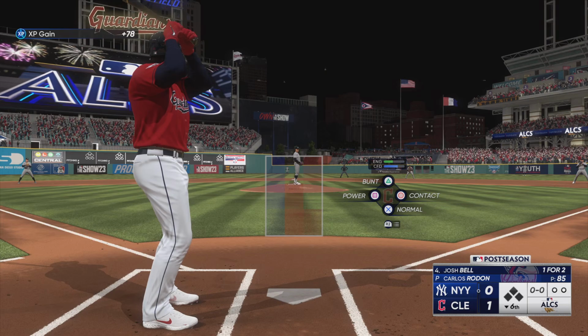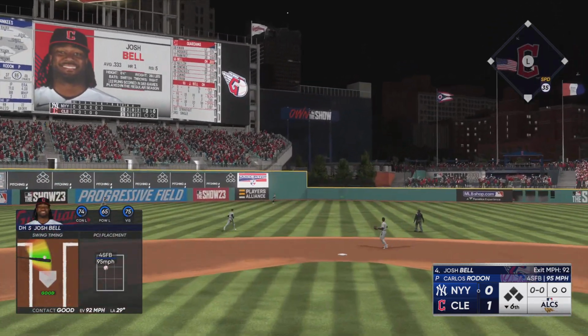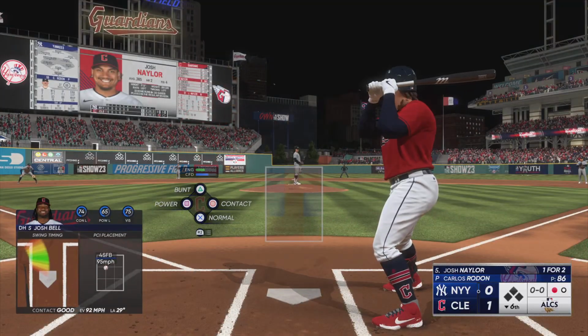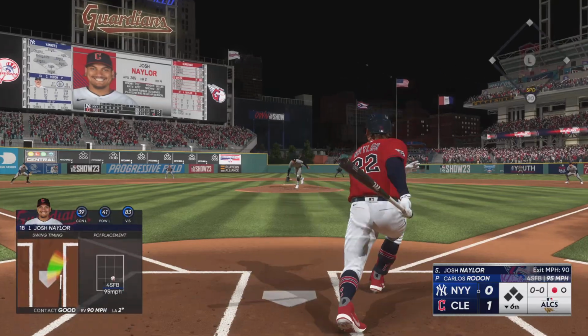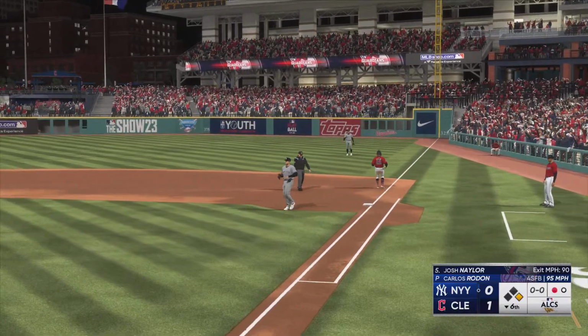Welcome back. Well, we go bottom 6. Josh Bell at the plate now. Rodon back to work. That's towards center. Bader should have it. And it's caught for the out. Almost a loud start to the inning on that first pitch. Man, he's going to want that one back, no doubt. Back up the... Oh, that got him! He's in there!